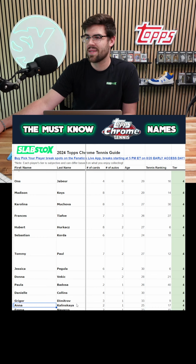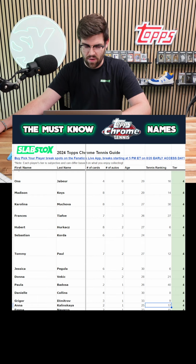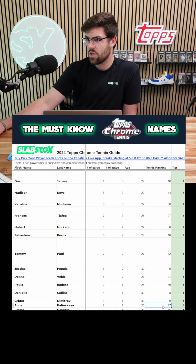Anna Kalinskaya, 25-year-old, currently ranked 17 in the world, Russian as well. I think she was just playing either today or yesterday, but she also is not split off into a player spot, so you'd have to buy letter K to have the rights to her cards. Yeah, she actually just lost to Badosa in Cincy, but she's not a player split off spot, but letter K is absolutely loaded for a letter spot.